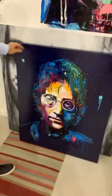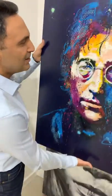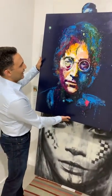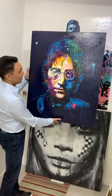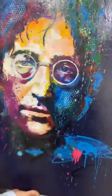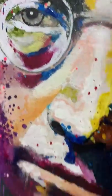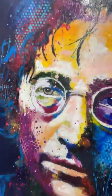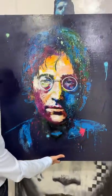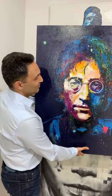Who's that? Let it be. Mr. Lennon himself. Look at that. It's not a photograph. Painting. Look at the eyes, the mystery, the mystique, the depth and perspective of the piece. Really beautifully done and then graffitied on the top. So classic meets new modernism.